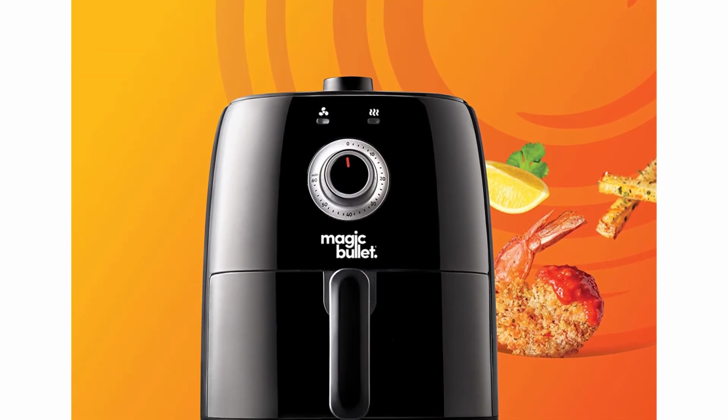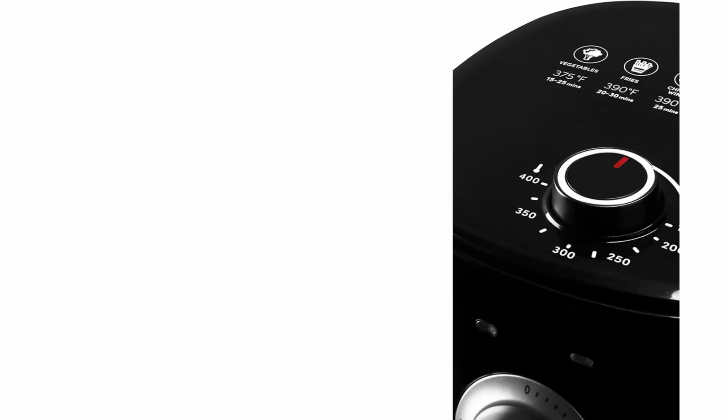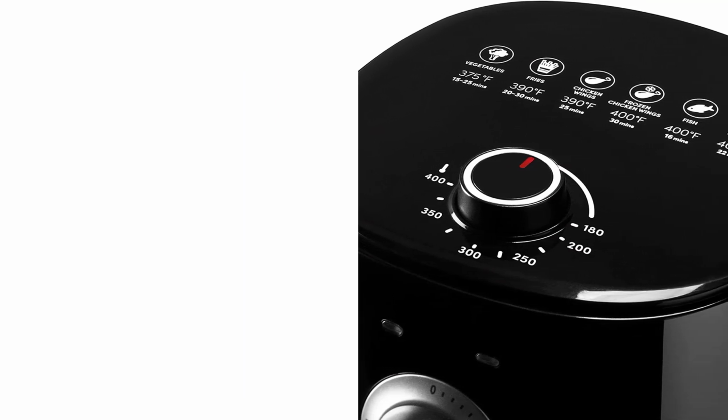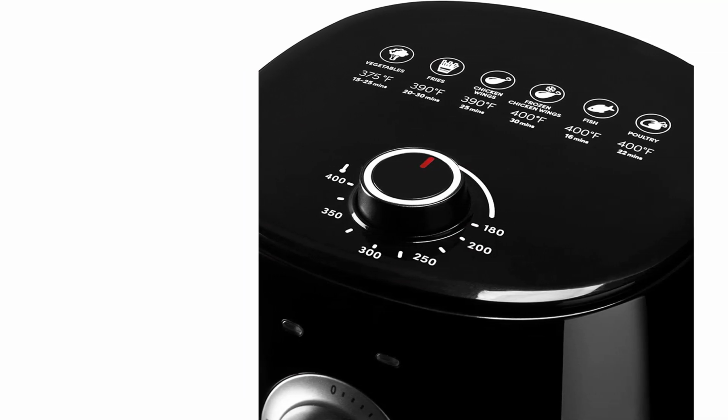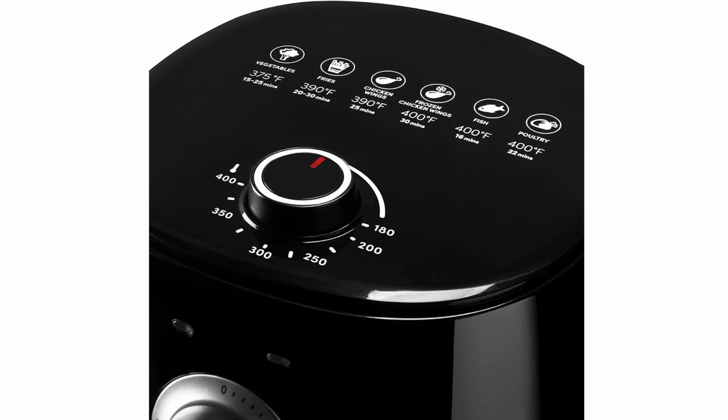Another option is buying a smaller solo air fryer, and NutriBullet's new Magic Bullet air fryer is our pick for the best compact air fryer in 2022. This model obviously won't hold as much as the others on the list, but in our testing, it showed good power, so you could cook fairly quickly in batches if need be.